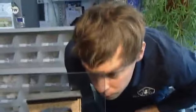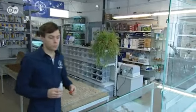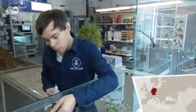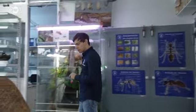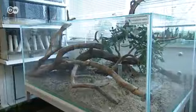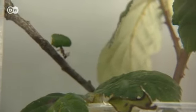Sebasta, a trained industrial mechanic, has been fascinated by ants since he was a teenager. In 2003, he opened up his own ant shop in Berlin, the first in Germany. It has more than 20 species. They come from all over the world. Sebasta has between 10 and 20,000 colonies in stock.